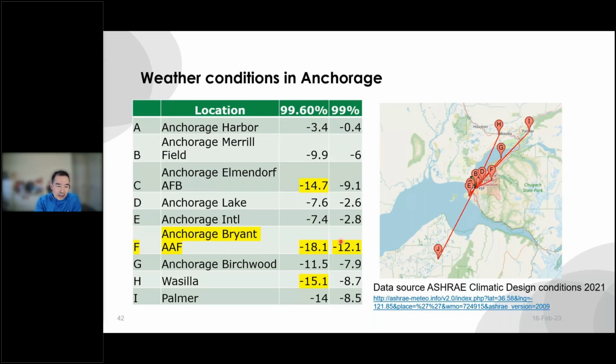But again, as per my conversation with some of the engineers, it also depends on the application. He gave me an example, but again, it's a judgment call. He basically said, if this is a hospital, no matter how high the temperature is, he will probably throw in a preheater anyway. On the other hand, if this is a public library, even if the outside temperature is close to -20, he will not throw in any preheater. So it's more like a judgment call.